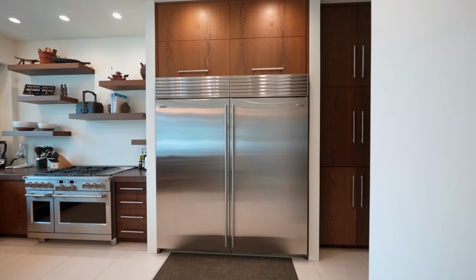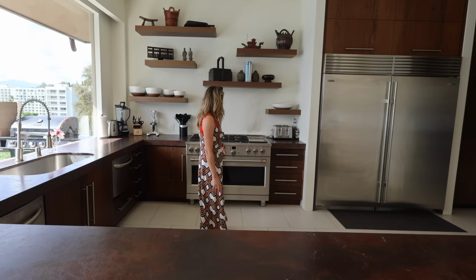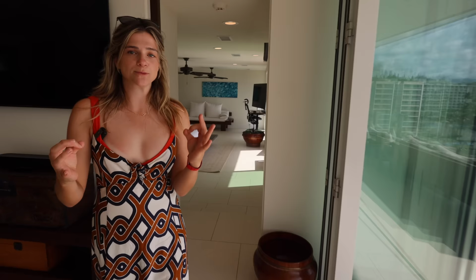Heading into the kitchen, we really do have a beautiful chef's kitchen in here. There is a 6 burner cooktop, sub-zero fridge. One bedroom on this main floor. We can't decide what is the best bedroom, so let me know in the comments what you think.